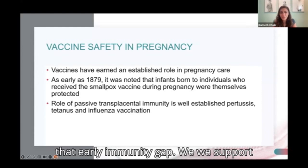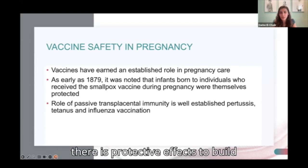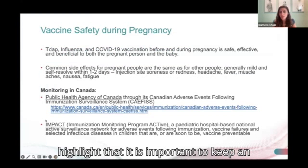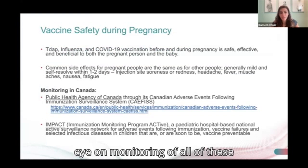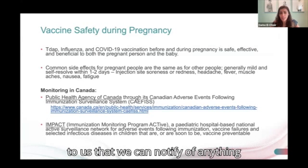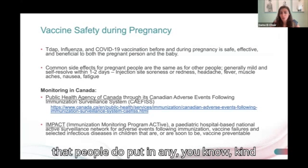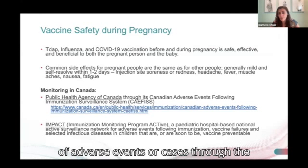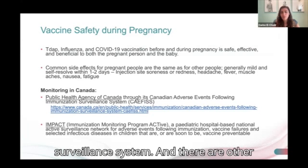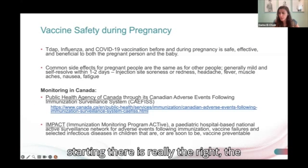We support use of influenza and COVID-19 vaccine to protect mom first, but we do know that there are protective effects to the newborn as well. And so I just want to highlight that it is important to keep an eye on monitoring of all of these vaccines in Canada. So being familiar with reporting systems that are available to us, that we can notify of anything that's outside the common side effects that we expect. So I highly recommend that people do put in any adverse events or cases through the Public Health Agency of Canada's Canadian Adverse Events Following Immunization Surveillance System. And there are other monitoring networks, but I would say starting there is really the right place.